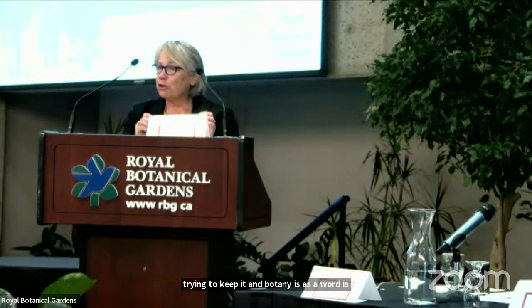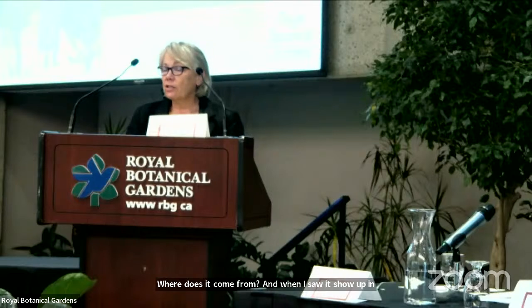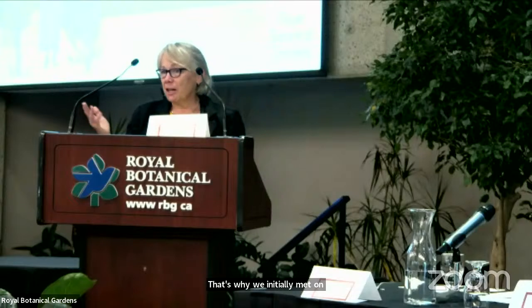And botany, as a word, is what fascinated me. I was curious about why does botany emerge? Where does it come from? And when I saw it show up in the work that I was researching for Isabella McIntosh, it pulled me towards an investigation of botany, which I had not really been planning on. I met Rusty, we were talking about Shepherd. That's why we initially met, an earlier chapter in my book.